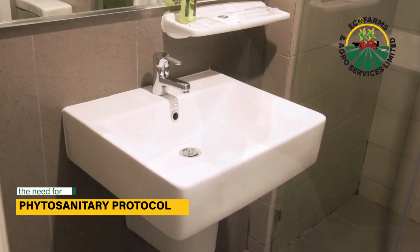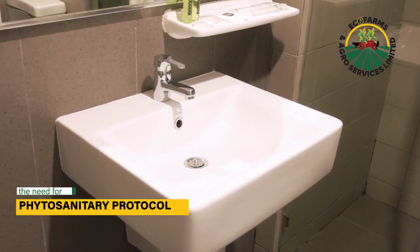The other thing we like to talk about around phytosanitary is that when farm workers, being human beings, go to ease themselves in restrooms, or when they go out of the farm during break to have interactions with other people, it's important that when they come out of the restroom or come from these trips out of the farm, they properly wash their hands.